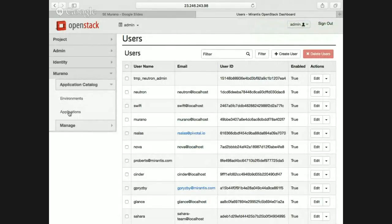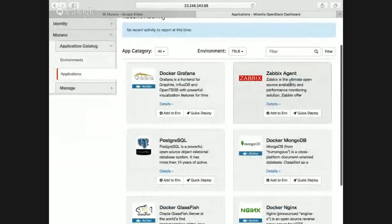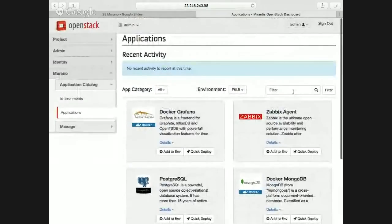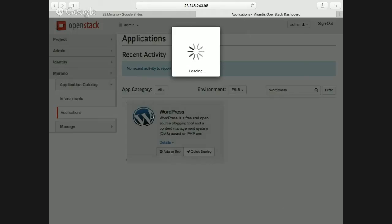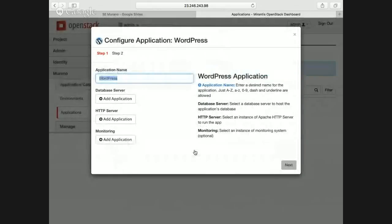Okay, so look at Murano. We look at applications. We can see some of the applications that have been created out there, right? Grafana, Zabbix, Docker, all sorts of stuff. Let's go ahead and look for WordPress. Hey, here's WordPress. So I could actually add it to an environment. I create an environment and then show all the things that exist. Remember I talked about creating complex environments? Instead, this application will create those complex environments for me very easily. So let's do a quick deploy. This is that UI file that I was talking about.